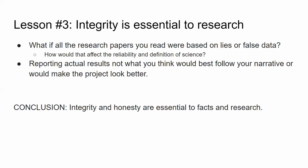And so in our class, there were a few instances in 109 AL and 109 BL where, you know, if the results were tweaked slightly, then it would best follow our narrative and it would just make our project look so much better. But I'm glad that we just chose to stick with actual results, because it's the right thing to do. And also, it's the best way to gain experience and learn from mistakes by having mistakes instead of covering them up. And so the main idea from this very simple lesson that I learned was just that integrity and honesty are essential to facts and research. And in my personal perspective also, they're not only essential to the field of science, but they're also important because each person has more responsibility to just be honest and truthful.